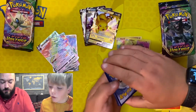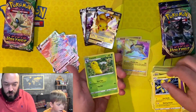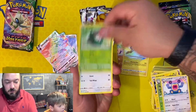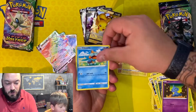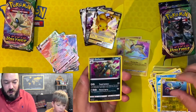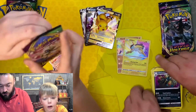1, 2, 3, 4. So we have an energy card. We have a Galvantula, a Kakuna, a Loudred, a Skiddo, an Eevee, Trubbish again, a Supet, a Tootle, Electric Reverse, and a Galdor. Galbador. Right, open up this pack here.